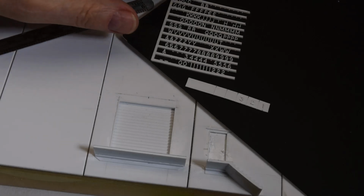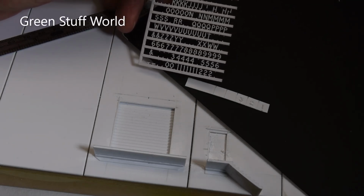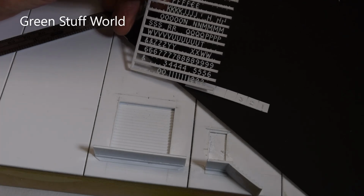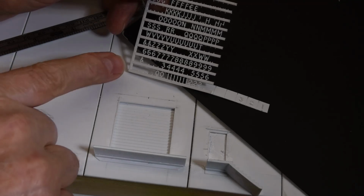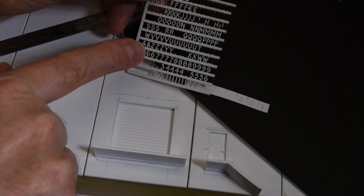Okay, so here's another little detail I'm going to add just above the bay doors here. Now you can get this styrene embossed letters from a company named Green Stuff World. They're in the UK, I believe. I've had this for I don't know how many years now in my detail parts box. So I don't know where you get them locally here now, but you can probably get them in the UK. But if you Google up Green Stuff World, they come in 2mm, 3mm, 5mm, and 8mm size.